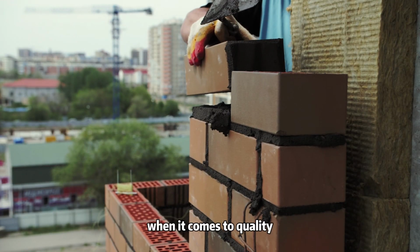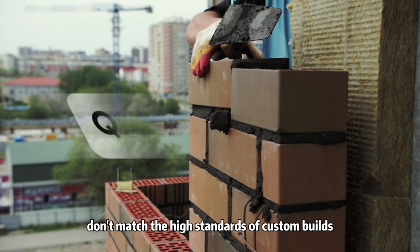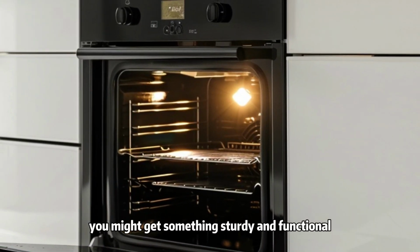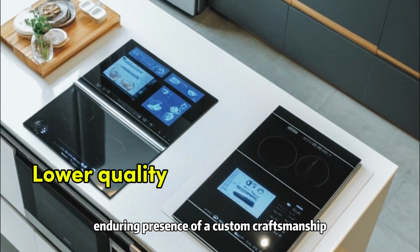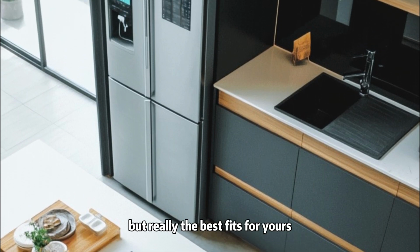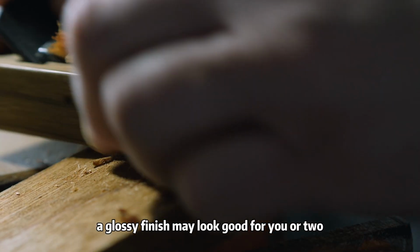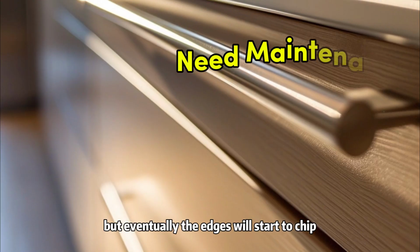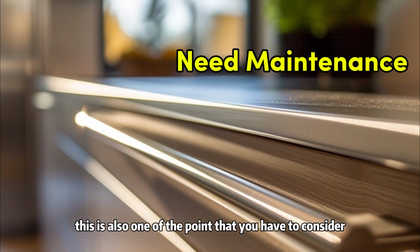When it comes to quality, stock cabinets vary, but they generally don't match the high standards of custom builds. You might get something sturdy and functional, but it won't have the enduring presence of custom craftsmanship. It's mass production designed to work for the average kitchen, but rarely the best fit for yours. The glossy finish may look good for a year or two, but eventually the edges will start to chip and the hardware will loosen. This is also one of the points that you have to consider.